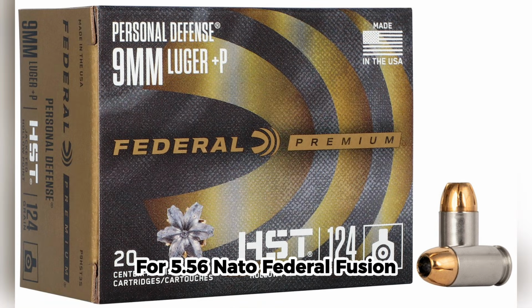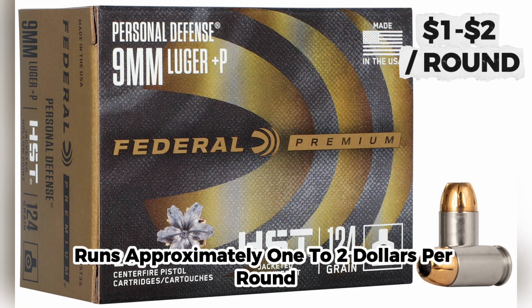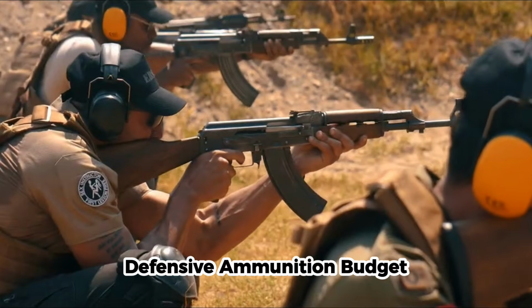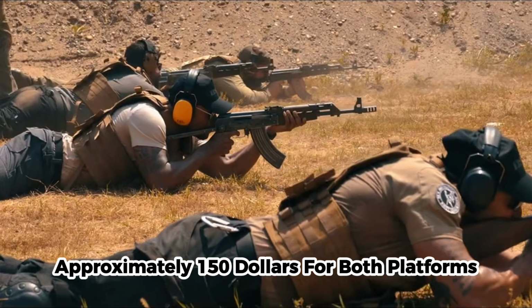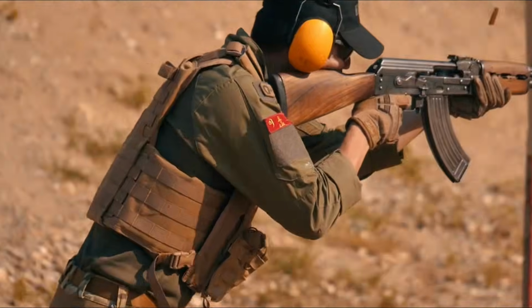For 5.56 NATO, Federal Fusion 62 grain soft point or Federal Gold Medal 69 grain Sierra MatchKing runs approximately $1 to $2 per round. Load 1 magazine of defensive ammunition and rotate it annually. Defensive ammunition budget, approximately $150 for both platforms. Total ammunition budget, approximately $300 to $330.